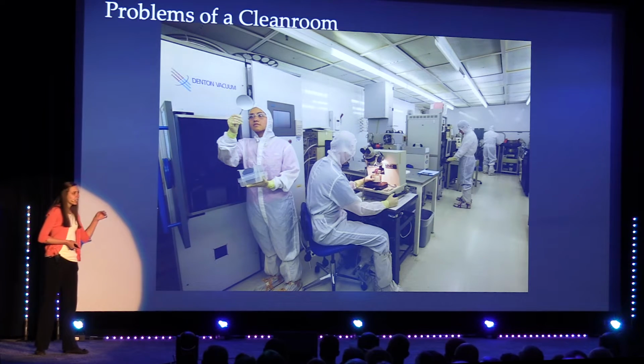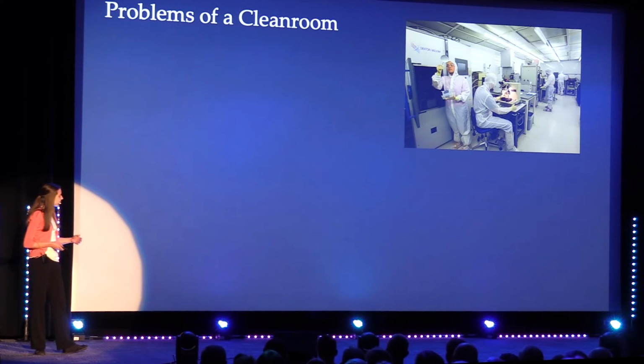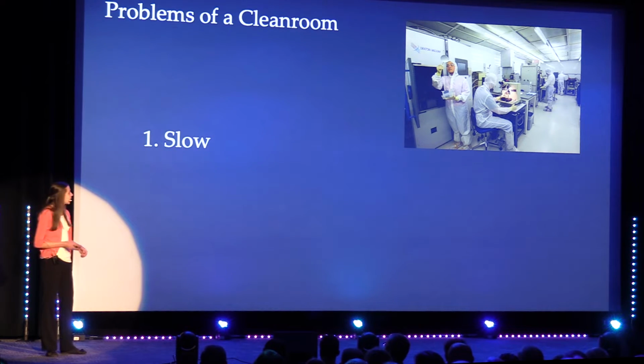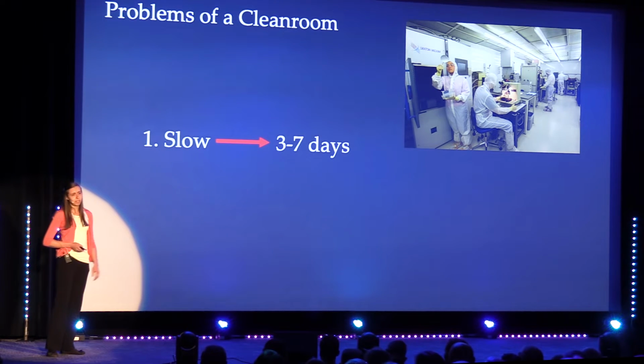The problem is, clean rooms come with a couple of disadvantages. As we look at what these problems are, we first find that a clean room is really slow. If we're trying to prototype something in the clean room, it can take us anywhere from 3 to 7 days, which we just don't have time for.